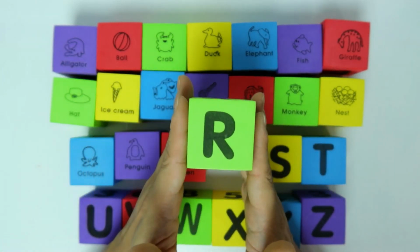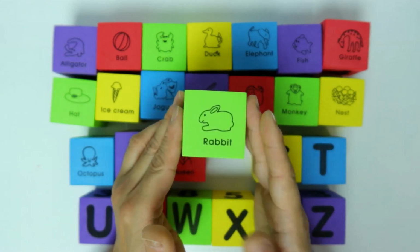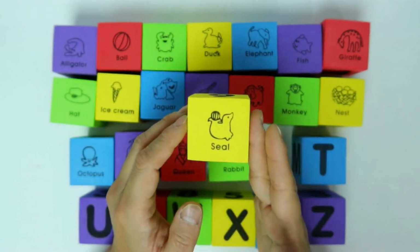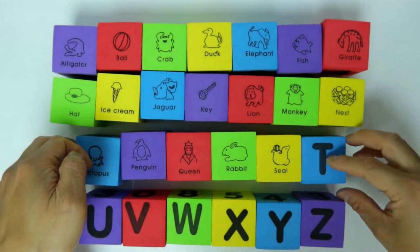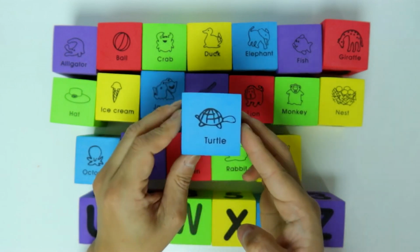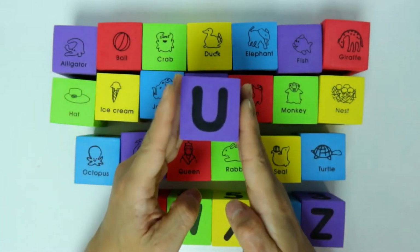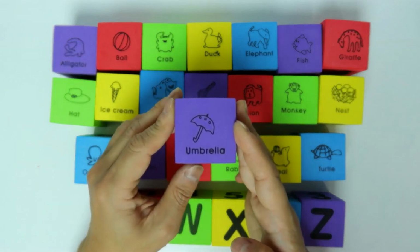Letter R. R is for rabbit. Rabbit. Letter S. S is for seal. Seal. Letter T. T is for turtle. Turtle. Letter U. U is for umbrella. Umbrella.